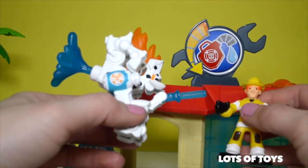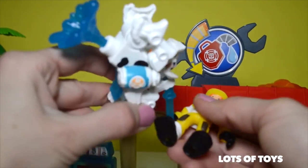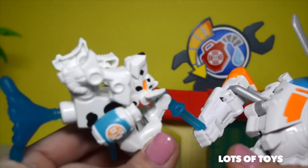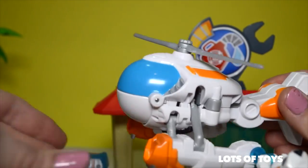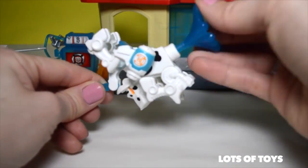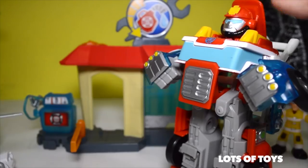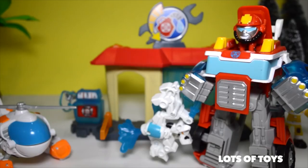Now RoboDog fits on Cade, so Cade can actually put out fires. He fits on his hand. You can also fit RoboDog on either Blades or the other Rescue Bot vehicles, so they can also help fight fire. And of course you can fit RoboDog and his firefighting equipment on Heatwave. So Heatwave can help fight fires as well.